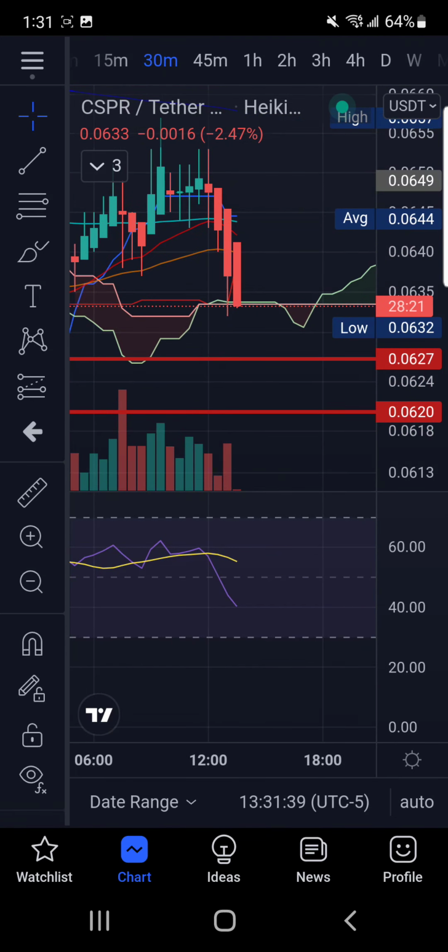And I think we're going to come down. We're going to have a little bit of just a quick drop. Get this RSI a little bit lower in the 30. But when you look at this, and this is a Casper and Casper only update.